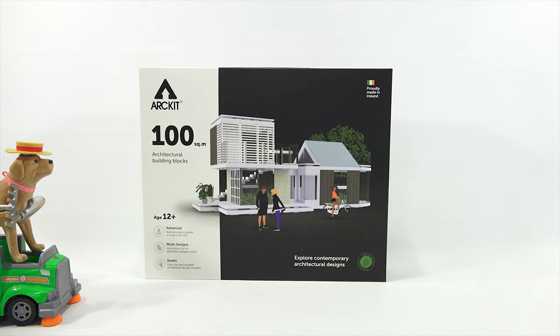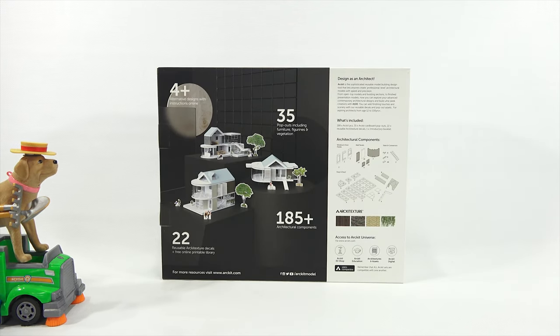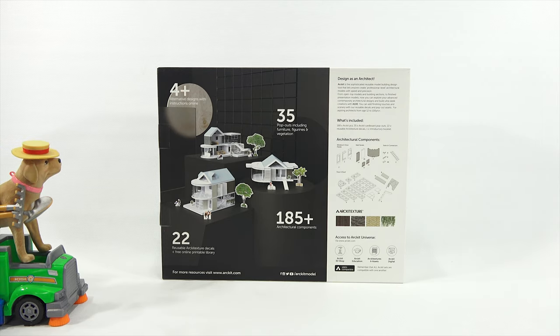Let's take a look at the back. Look at that, Butch. What do we have? It looks like 4+ alternative designs with instructions online. 35 pop-outs, including furniture, figurines, and vegetation. That comes in handy. Nice to have a little bit of vegetation. 185+ architectural components, LPS-Dave, and 22 reusable architecture decals, free online printable library. Very cool. That is number one.